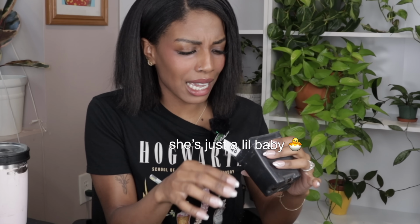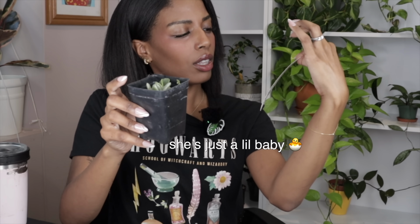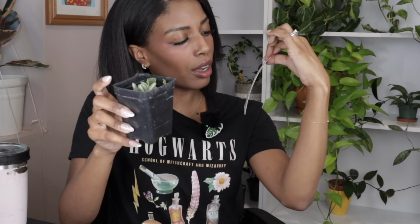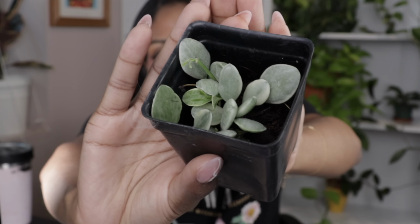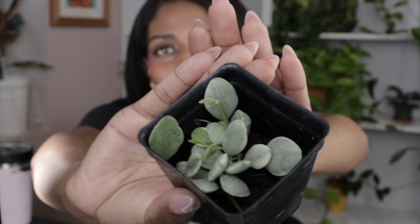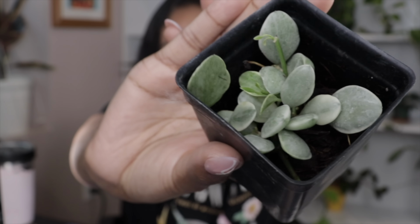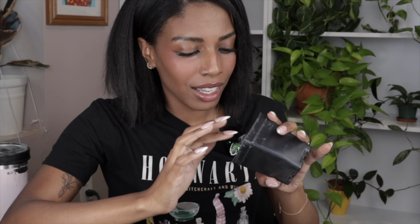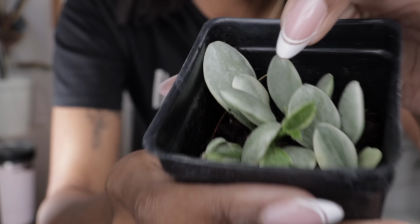Oh my God, it's so tiny. Look at these little leaves. Hold on, let me get this thing out of here because this is definitely not a 6-pack of bell peppers. So that's not useful right now. But yeah, so this is a variegated Dischidia. I'm just gonna keep flip-flopping how I say that, but look at those tiny little leaves. What the heck? Oh, and it's got even tinier, teeny tiny baby new growth. Hold on, let's see.